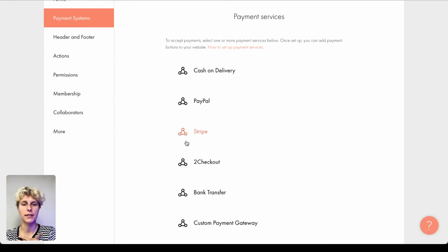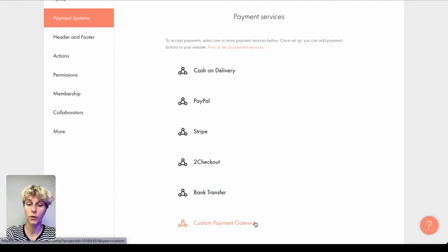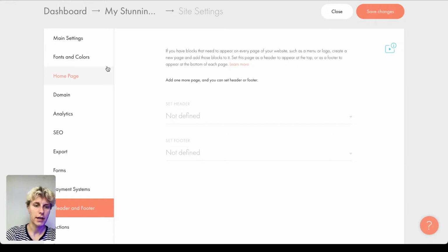And they include all the internationally famous and well-known services such as PayPal, Stripe, Checkout, bank transfers as well, and also, which is a cool thing, a custom payment gateway, which will allow you, in case you are a developer or you work with developers, to connect your own payment system using this option. All right, so the header and footer, and the next step.